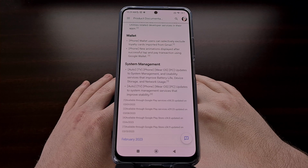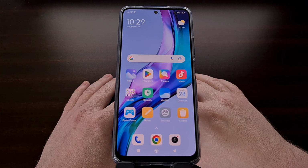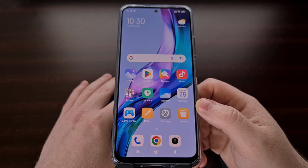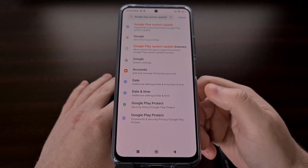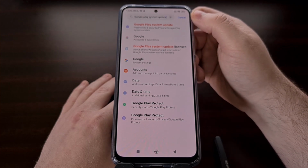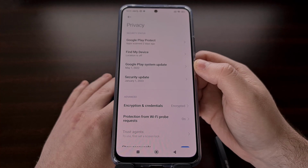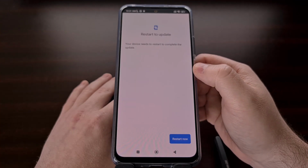If you're not familiar with installing these updates, the monthly Google Play System Update needs to be installed manually, and you have to dig through your settings application in order to actually check for a new update. This location is different depending on which company makes the device you are using, but an easy way to locate it is by opening up the settings application and then doing a search for Google Play System Update. Once you find out where this is in the settings app, it will display the current version that is installed, and you're going to need to tap on that for it to manually check to see if there is a new version available for you to install.